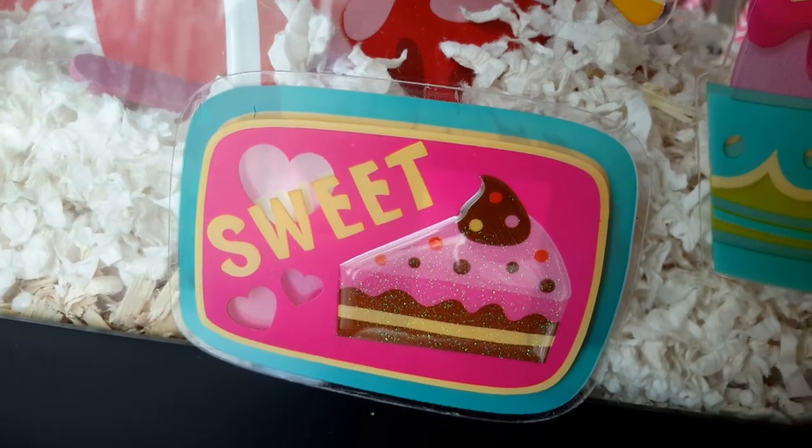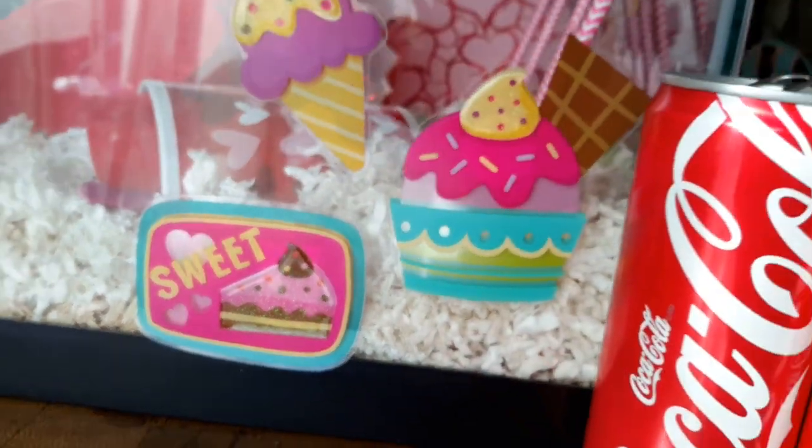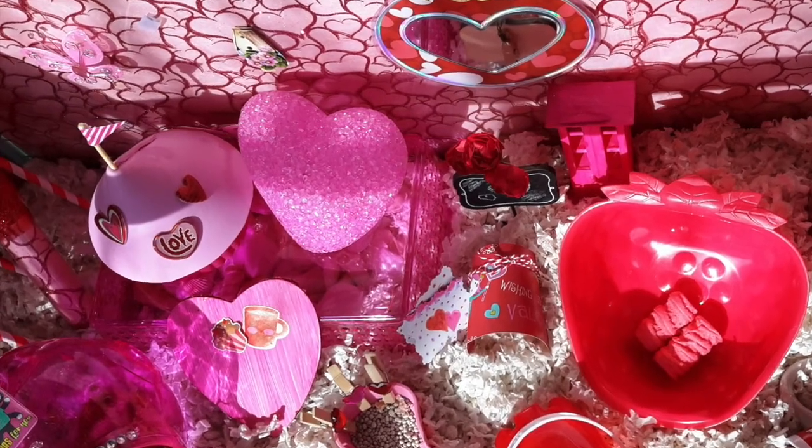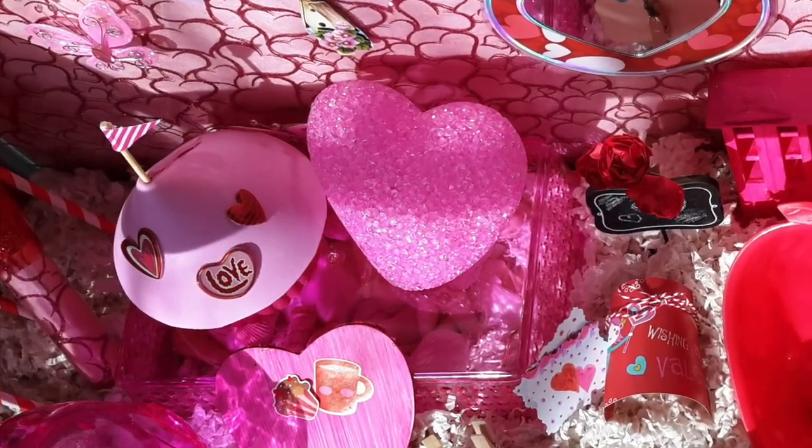So that's my Valentine's cage tour for you guys for CoCo and Cupcake, and I hope you enjoyed the tour. Now for a little bit of fun, you can watch them run around the cage.